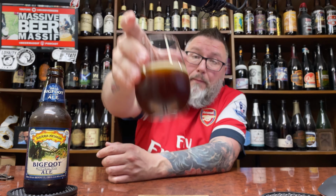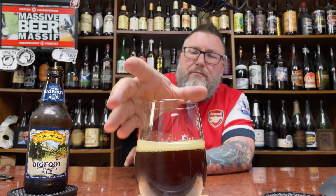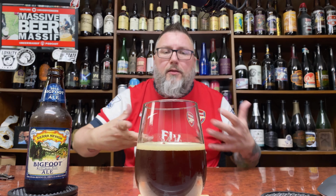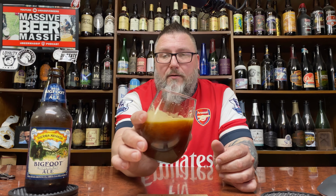It's old school labeling at its finest, so I dig it. Looks exactly like what I want my barley wines to look. There's a soft murkiness to it. In a perfect world, it'll be a little bit more brown, a little bit more murky, but it is what it is. It looks beautiful, though. That caramel-colored head, oh... Let's get a nose.